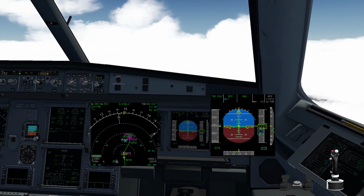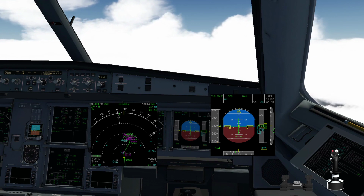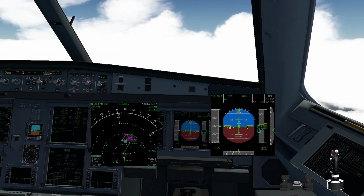2100, left approach, runway 36 left, China 3508. China 314, descend and maintain 10,000, QNH 1016. Descend 10,000, QNH 1016, China 314. Request established.